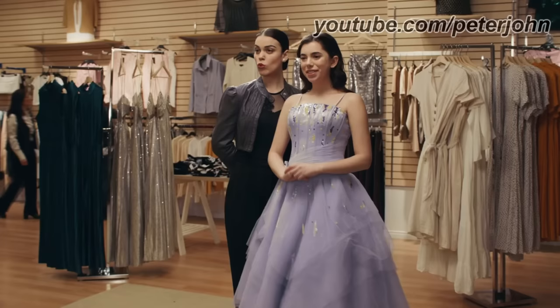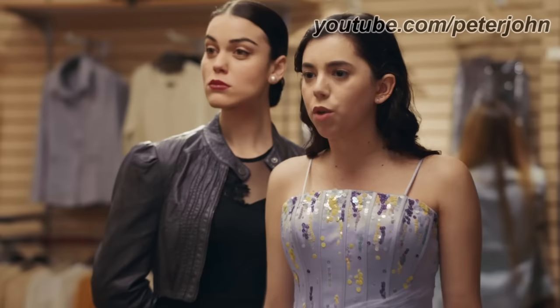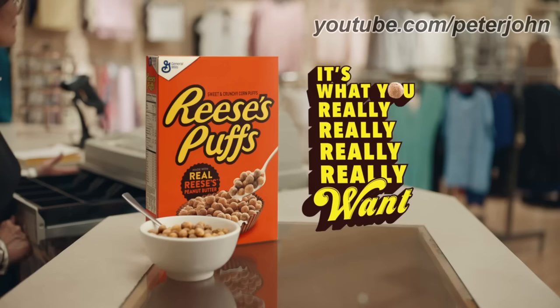I think I want something a little more modern. What do you really want? I just don't want something so girly, girl. What do you really, really want? To be honest, I don't want a dress at all. What do you really, really, really want? I want to smash the institutions that dictate the way I'm supposed to dress, act, and sound. I want to be me, and I want the world to embrace me for it. What do you really, really, really, really want? I want Reese's Puffs! That actually looks really cute on you. I know, right? Reese's Puffs is what you really, really, really, really want.